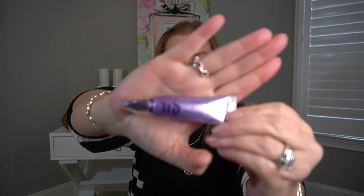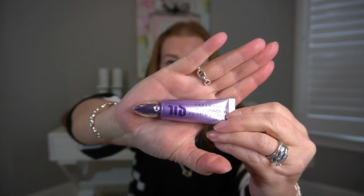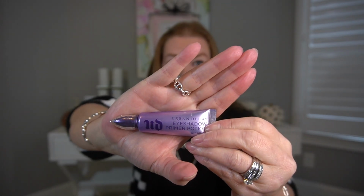For your eyes, I love this primer. It is from Urban Decay, and maybe I wasn't using primer when I tried the Charlotte Tilbury eyeshadows, and I wonder if I still have a palette, because if I do, I'm going to try it with the primer. It makes all the difference in the world, in my opinion, on how my eye makeup goes on.